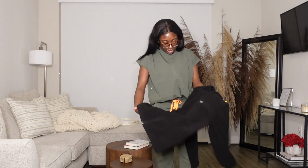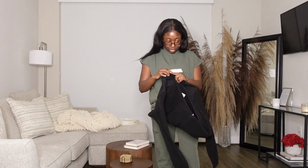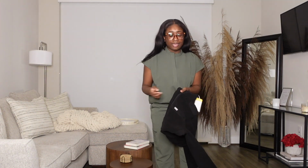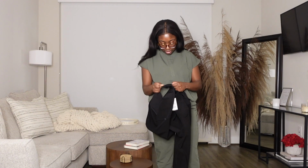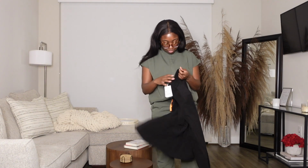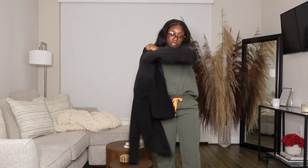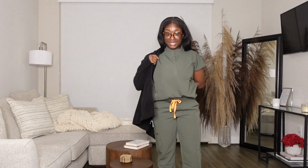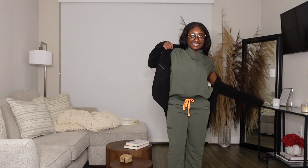I'm not gonna lie, this is a different material than I expected. And this is in a medium as well, and it looks small. I feel like I'm just rambling here. Ooh, y'all, the quality is good. I love how the zipper has a little closet. Okay, it seems soft, there's good pockets. Oh wow, this is a very soft jacket. Oh my goodness, this is a really good jacket.